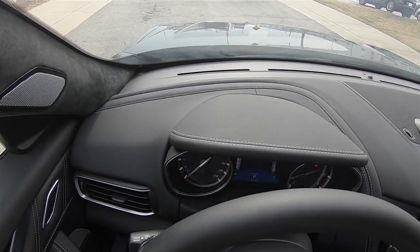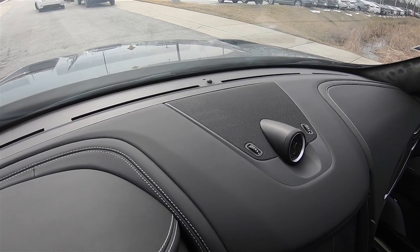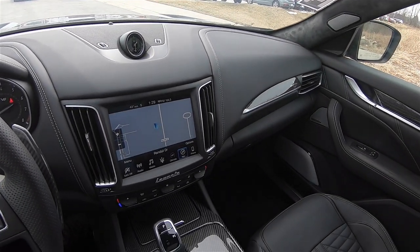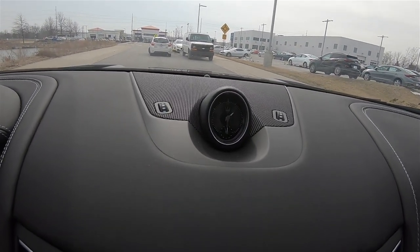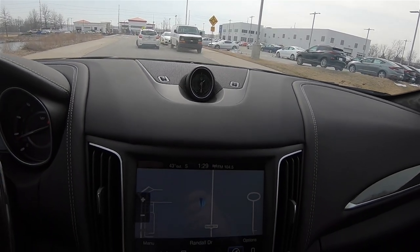All right, let's move over the top of the dashboard. As you can see, it is stitched in leather with accent stitching. The headliner and A-pillars are all wrapped in Alcantara. Overall, it is a very nice, well-built interior, although it's not as sporty as one would think from the Trofeo. You do have Maserati's iconic oval clock front and center on the dashboard.